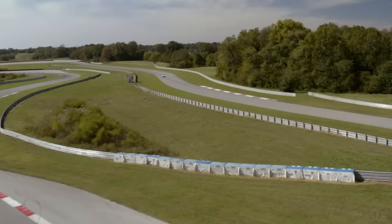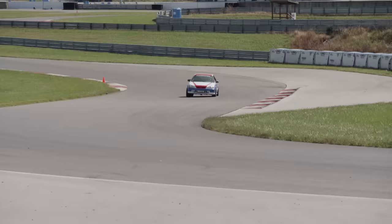I'm out here with our Honda Civic Rally car, and with a few suspension adjustments and new tires, I'm trying to apply some of Rick's advice and have some fun.